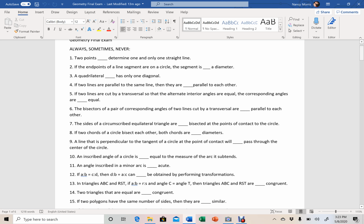There's several of them. So let's start at number 1. 2 points, sometimes, always, or never determine one and only one straight line. Okay, sometimes, always, and never. Number 2, if the endpoints of a line segment are on a circle, the segment is sometimes, always, or never a diameter.